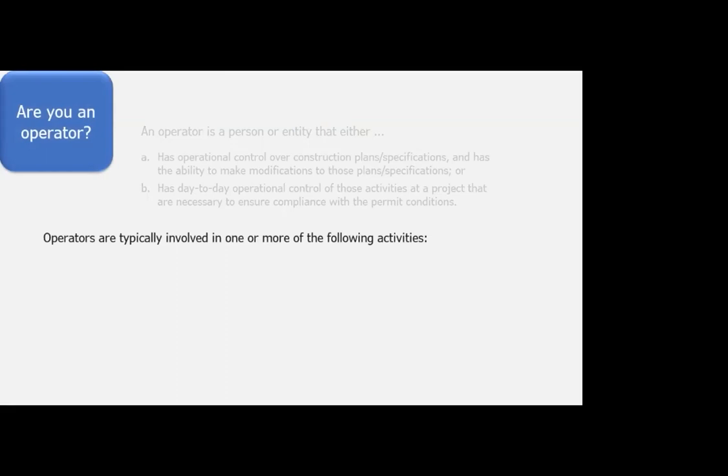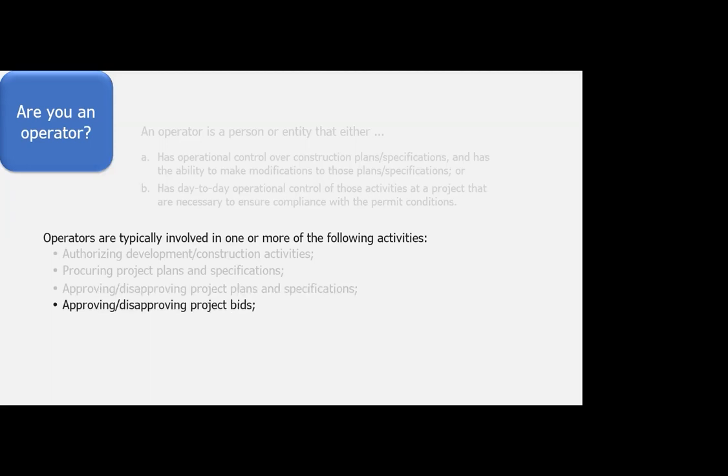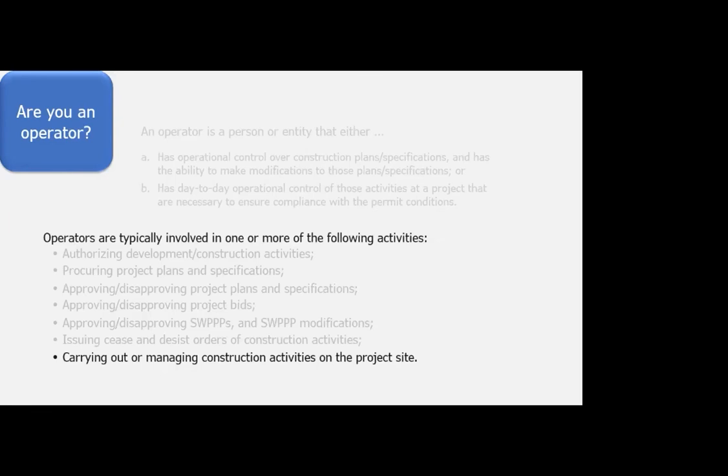Those areas that we've listed above are kind of the big picture. But we've also listed out some different examples in our Q&A and in the fact sheet. These are examples of where operational control is sufficient to be an operator under our permit: authorizing construction activities, procuring project plans and specs, approving or disapproving plans and specs or bids, approving or disapproving SWPPPs and SWPPP modifications, issuing cease and desist orders, and carrying out the construction activity. These are all areas that would fit one of the 2 definitional criteria for operator.